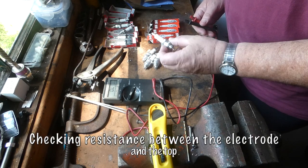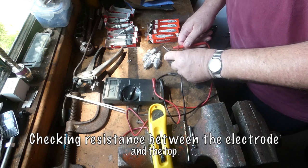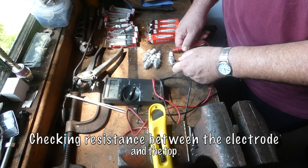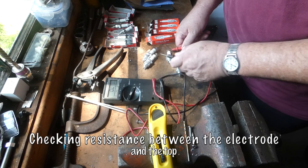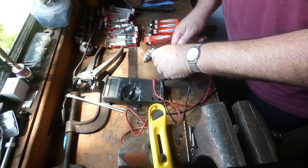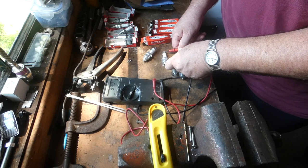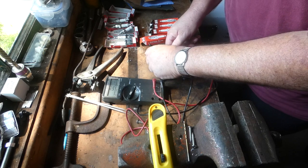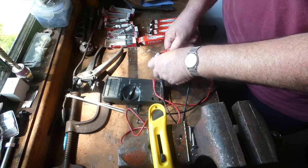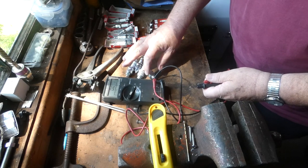Okay, so this is what I'm kind of talking about that's kind of important. Now these are resistor plugs. These are 4 brand new out of the box from the auto parts store. And let me show you something here. That one's about 41k ohms, 36k ohms, 40k, uh, 31k. All right, so these are brand new.